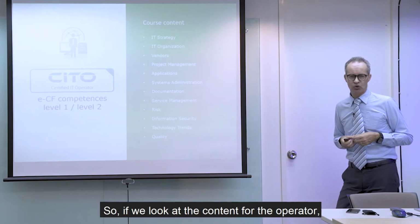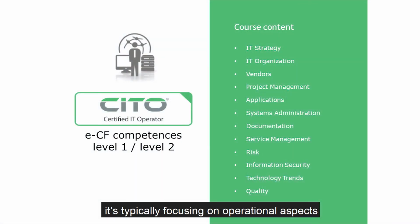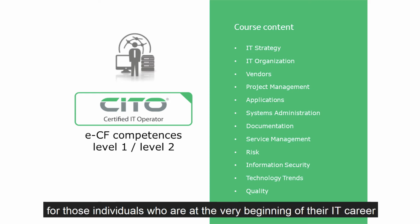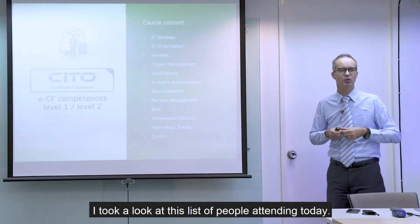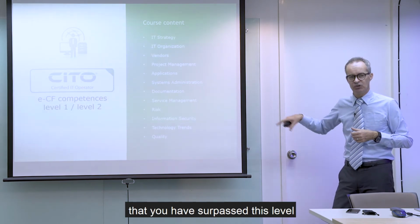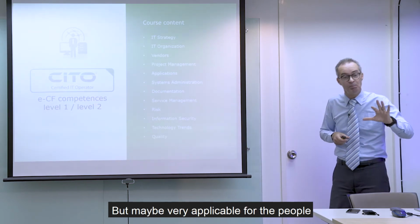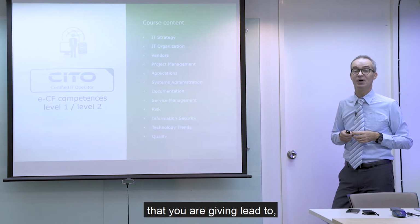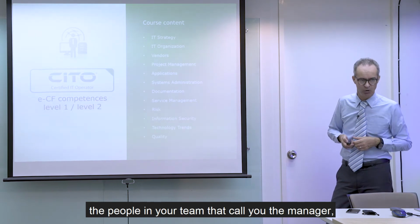So if we look at the content for the operator, it is typically focusing on operational aspects. This would typically be level 1 and 2, for those individuals who are at the very beginning of their IT career. Before I started this session, I took a look at the list of people attending today. I think the majority of you, if not all of you, have already surpassed this level. So this is no longer directly applicable for you, but maybe very applicable for the people you are giving lead to, the people in your team that call you the manager or the supervisor or the team leader.